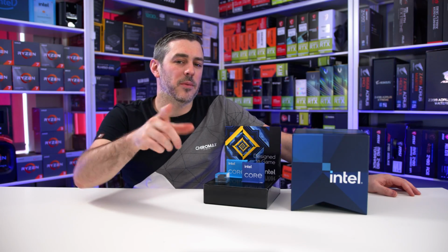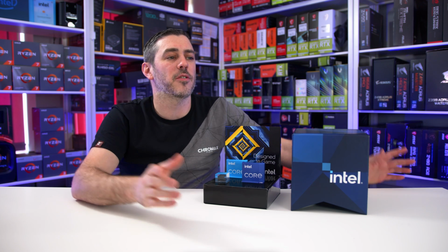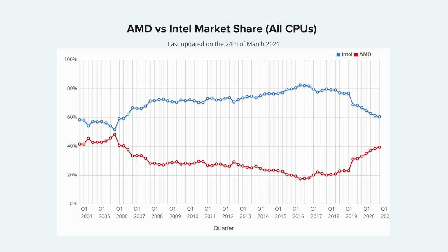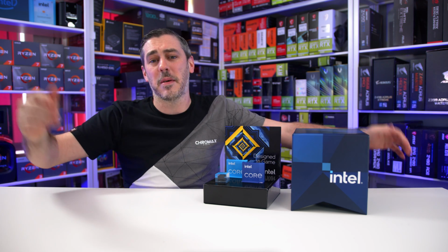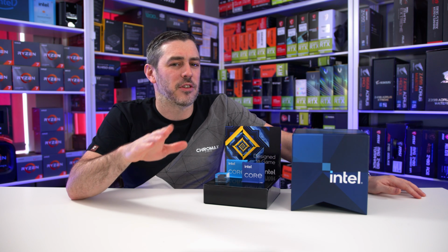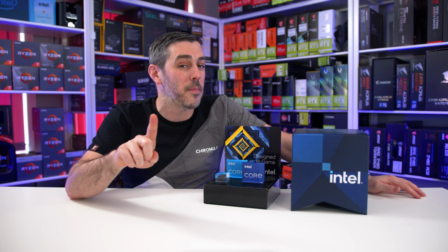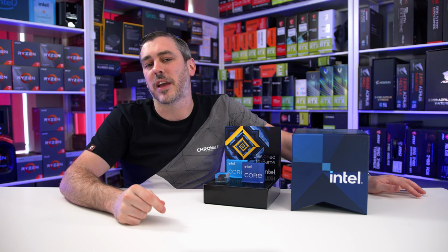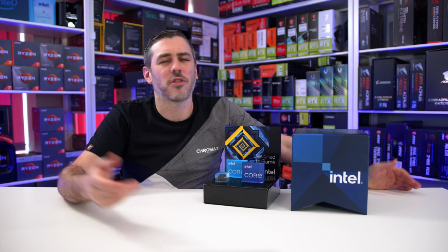So according to the internet, which means it must be true, AMD made huge gains over Intel on desktop processors last year, going from 17% in 2016 to 39% in 2020, according to one set of findings, while another actually showed them neck and neck at about 50% each. So what are we meant to believe? Who are we meant to believe? Well, it all depends on what we're actually talking about. Desktop processors is one thing, but enthusiast DIY processors, well, that's a completely different kettle of fish. Get it? Fish? Lake? I was trying to be punny, all right?